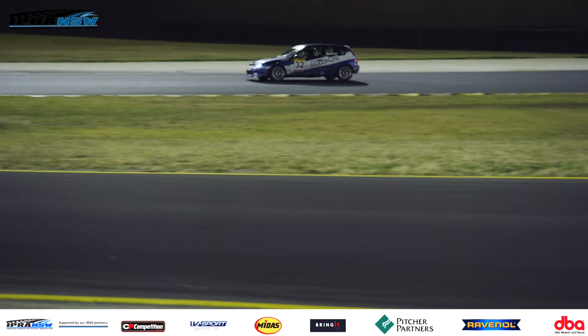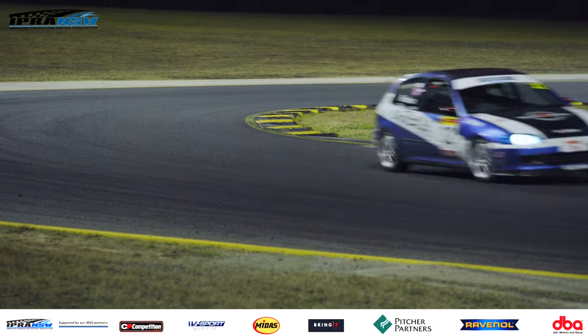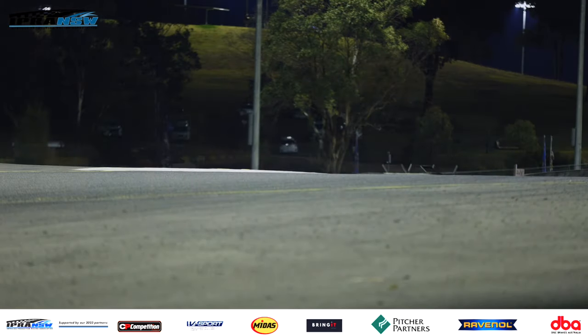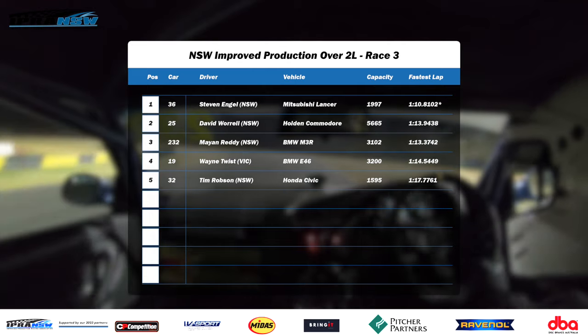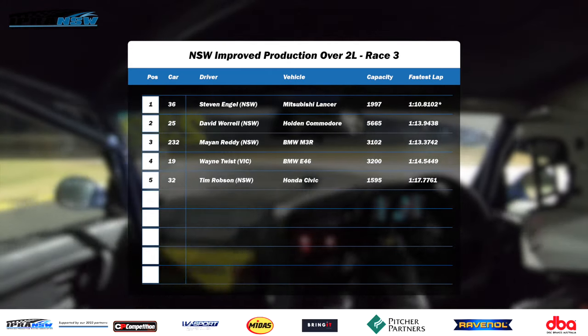This little Civic's actually an under 2 litre car as Robson waits for a new car for the 2024 season in over 2 litres. That's an awesome job from Steve Engel to punt his way right up the series now. 3 wins from 3 today. David Worrell on return takes second place in that race. Mayan Reddy claims third spot.